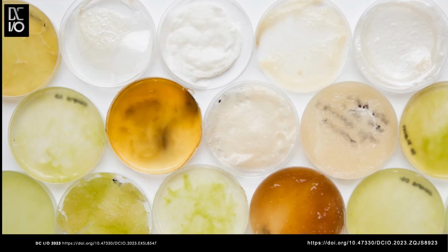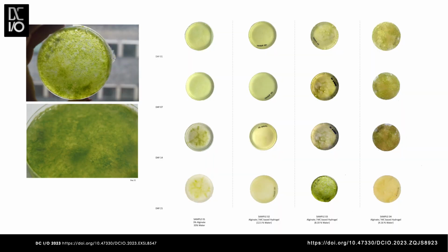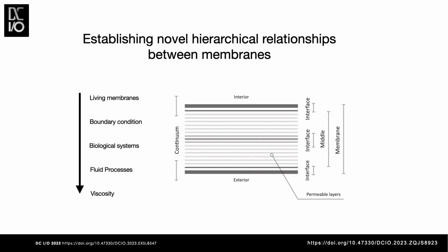So we started developing multiple experiments with different biomaterials or polymeric materials, such as chitosan, alginates, methyl cellulose, gellan gum, xanthan gum, and over quite a few experiments, we managed to actually formulate a series of hydrogels, or water-containing biomaterial or biogels, that when immobilized with microalgal cells, allowed the microalgal cells to grow within the material itself. So here you're actually seeing that this material starts to behave as an environment in itself for the microorganism.